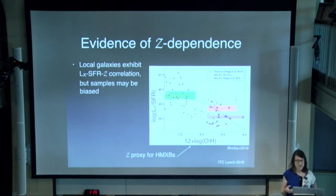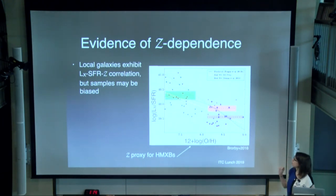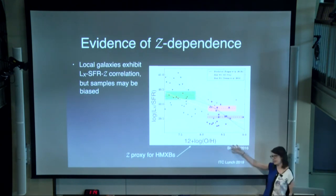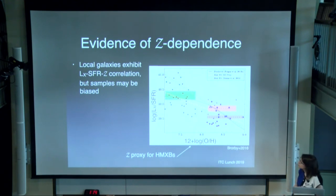And so we do have some evidence that this metallicity dependence does in fact exist. This is from a study looking at samples of nearby galaxies observed primarily with Chandra. You have X-ray luminosity per star formation rate as a function of oxygen abundance. This is coming from strong emission lines in HII regions, and so it's a proxy for the metallicity of young stellar populations, including the HMXBs.